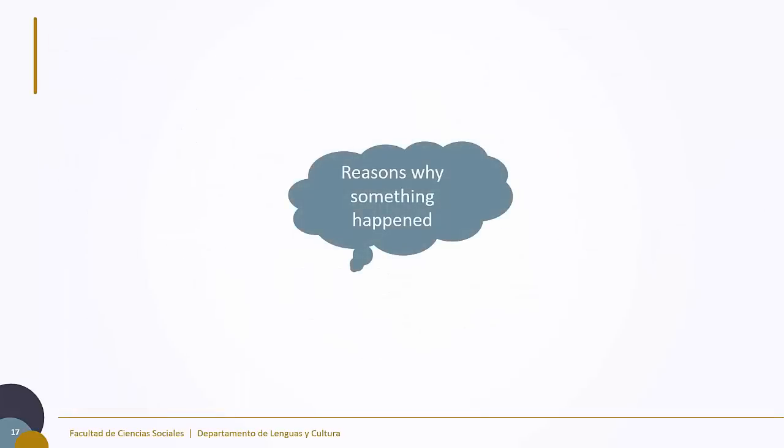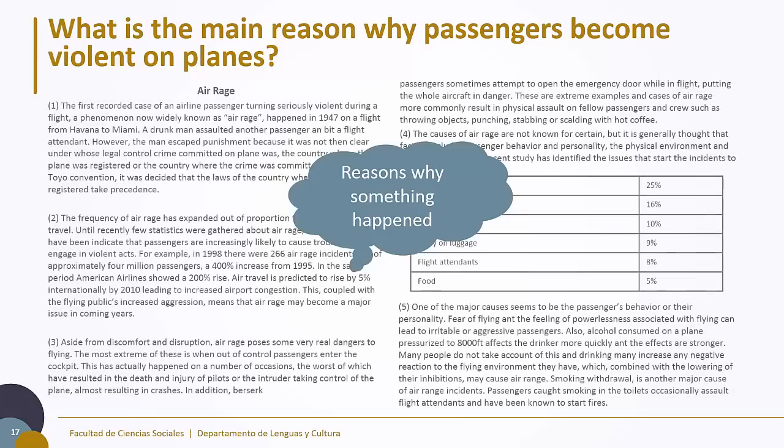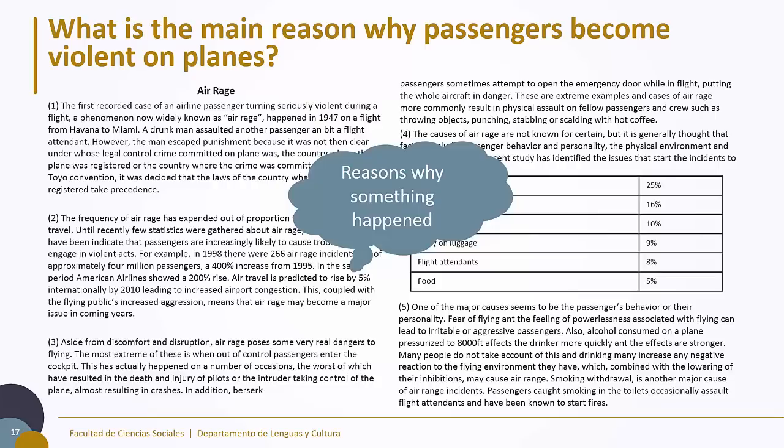Let's look at this last question. Reasons why something happened. Let's say that we need to find information on the following question. What is the main reason why passengers become violent on planes? We'll use the same text as for our skimming exercise. You would have to look at the 5 paragraphs and read carefully, right? And this might take a while.